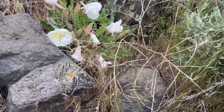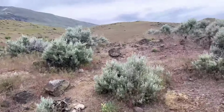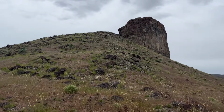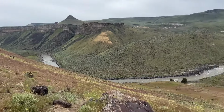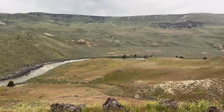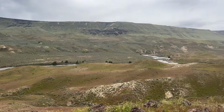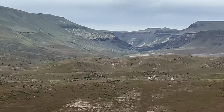Flowers just above camp here. I'm gonna take this little trail, see where it goes. All right, almost to the top of this hill. There's the Devil's Tower. There's the river. My camp's down there by those trees. And another camp way down there. And that's where we came from, back in there.